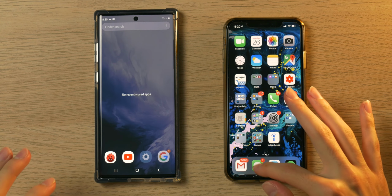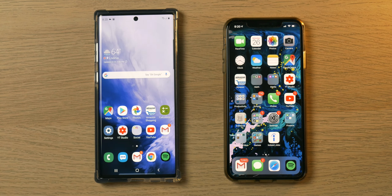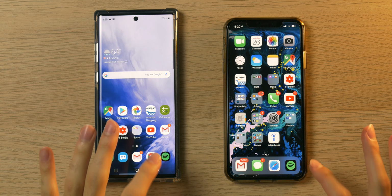As you can see here, I have everything closed out. I even restarted them again just to make sure they're on an equal playing field. So they're connected to the same Wi-Fi network. Nothing is different in terms of any variables you can think of. So the first app I'm going to open is Spotify.